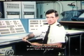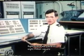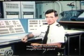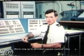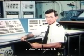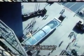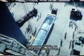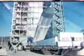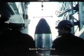In addition to that, we have grown from the original flight, where we gathered 8 million square nautical miles of cloud-free imagery from the ground. We're now up to 28 million square nautical miles of cloud-free imagery today. For an overall appraisal of how important Hexagon has been to the United States during the 1970s and early 1980s, we turn to Major General Ralph H. Jacobson, Director of the Secretary of the Air Force Special Projects Office.